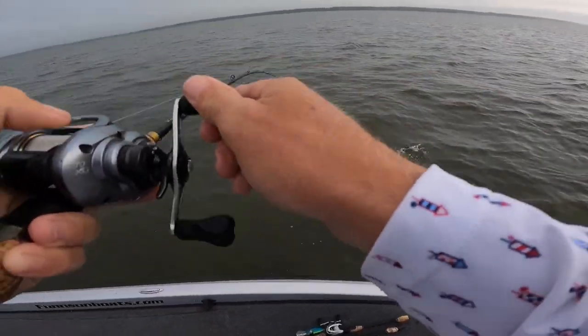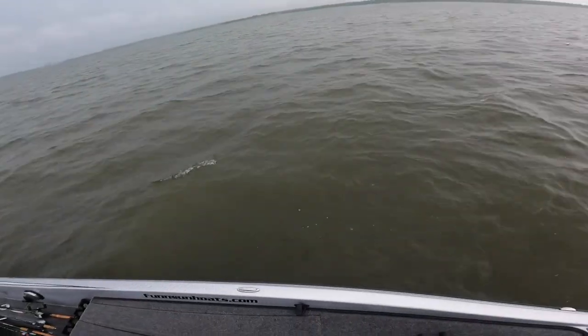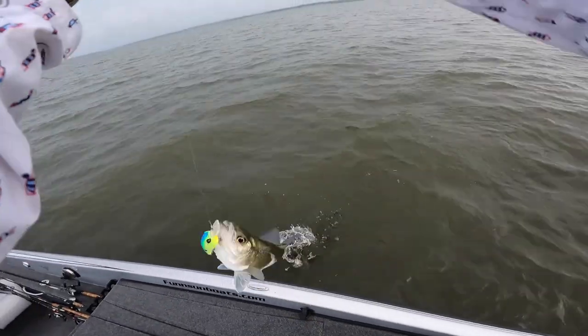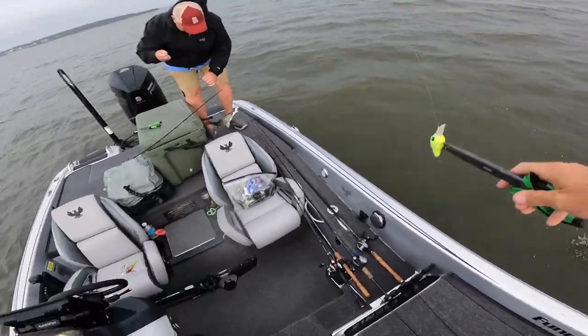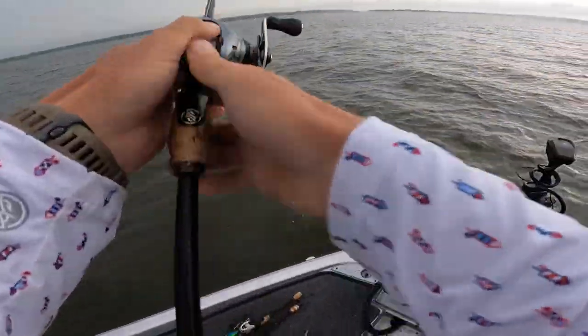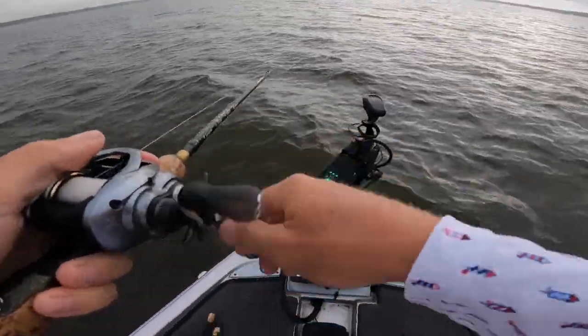You got a striper? Yep, you do. The first striper. Not a big one. Nope. No? Yeah, he is a striper. Definitely want to keep the pliers handy today. Yeah. Just getting a little warm up here. Man, that lightning is scary. I don't like it.